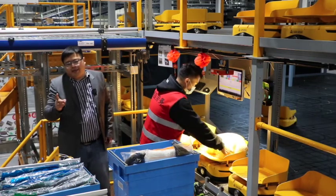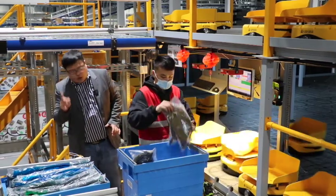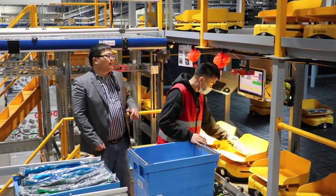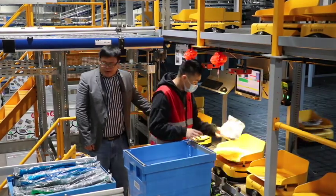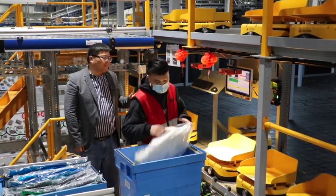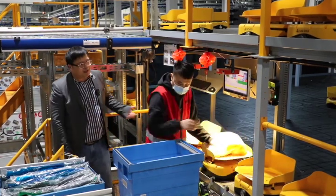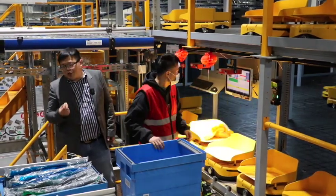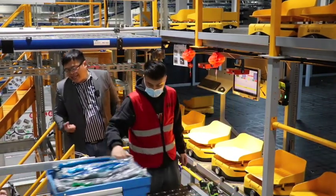And another one is the non-counting line. Non-counting line means you will finish all the items in the box or in the totes and just put the empty box onto the takeaway line. So here you see the operation is very smooth, and it efficiently increases the sorting capacity. With these 16 induction stations, the sorting capacity can reach 13,000 parcels per hour.